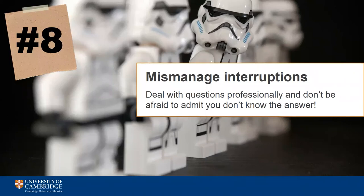A big concern for a lot of people is how to deal with the audience member who asks an awkward question, or worse still, a question that turns out not to be a question at all, but a lengthy monologue. Such interruptions are unfortunately a fact of life at most presentations, but there are some methods for dealing with them.